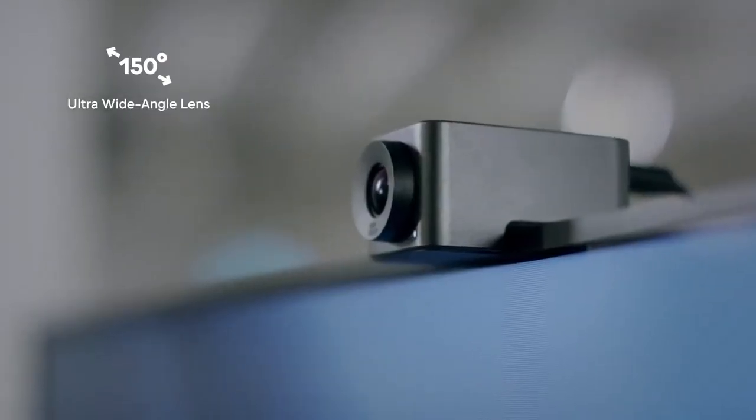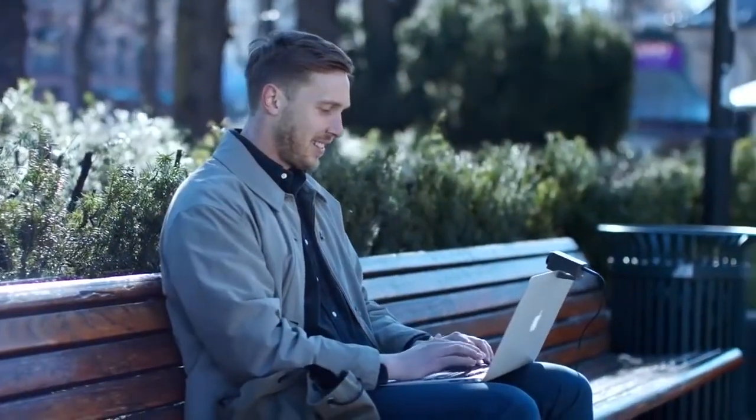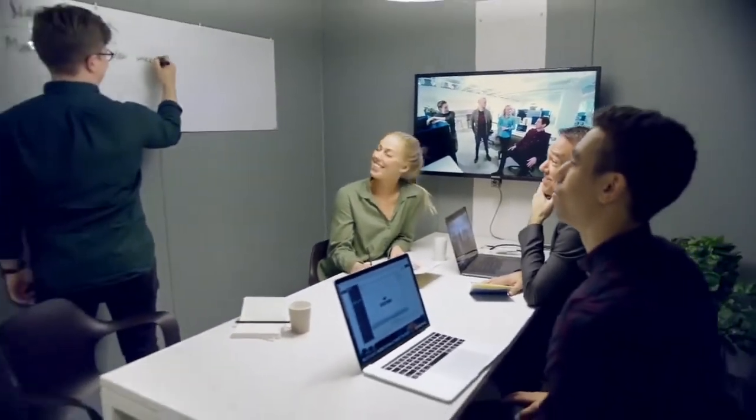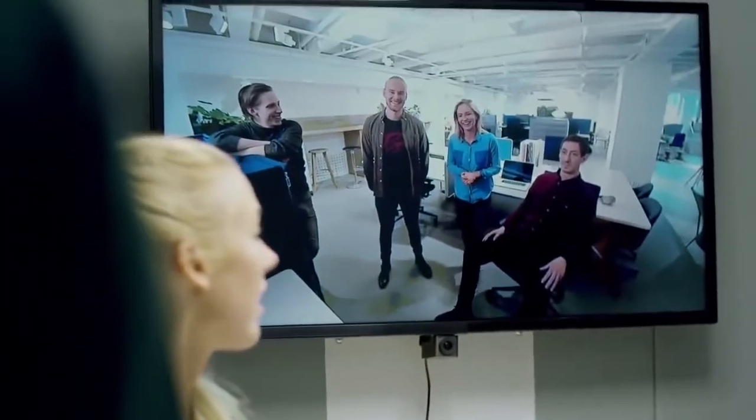An ultra-wide 150-degree angle lens and 16-megapixel sensor give you the big picture in fine detail. No matter where you set up your meeting or how many people you are talking with, Huddly GO adapts to your surroundings, letting you communicate and express yourself naturally, all in crisp, crystal-clear video. Huddly GO brings you closer together. And when you're together, you do great work.